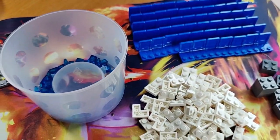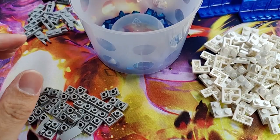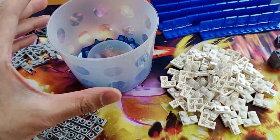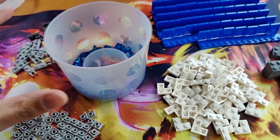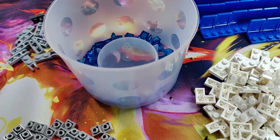So right now what I'm trying to do is refill this cup with the same exact pieces, to see if I actually got my money's worth with this pick-a-brick cup purchase. Probably not. If I would have spent a little more time thinking of how I wanted to fill it at the Lego store, I probably would have, but we're going to see.